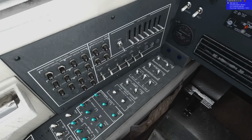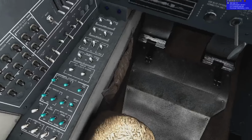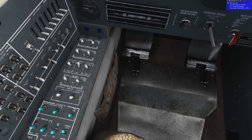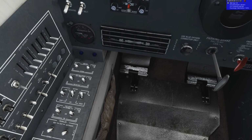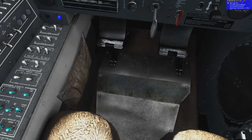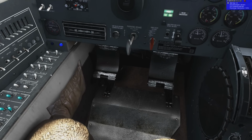We'll check. Batteries coming on. Got our beacon. I'm going to turn on the nav lights as well. Alright, got the left generator. Actually, I'll leave that one off for a second. Right generator can come on. Right ignition, turn that on. Fuel boost. I need to come over here so I can grab that lever as soon as we hit the starter.